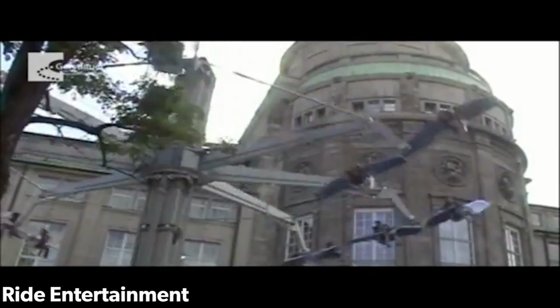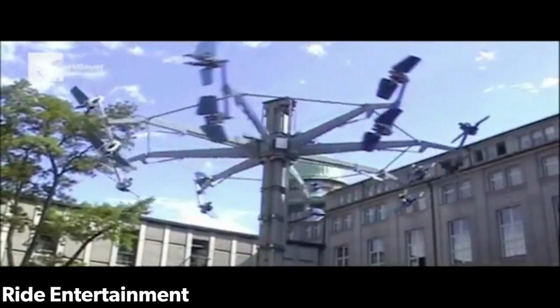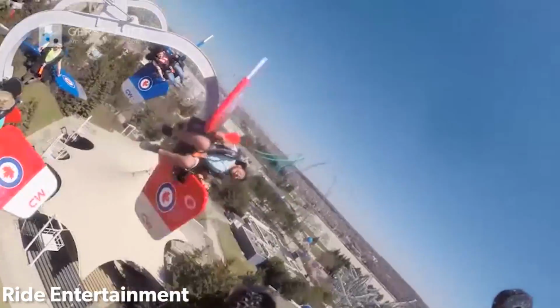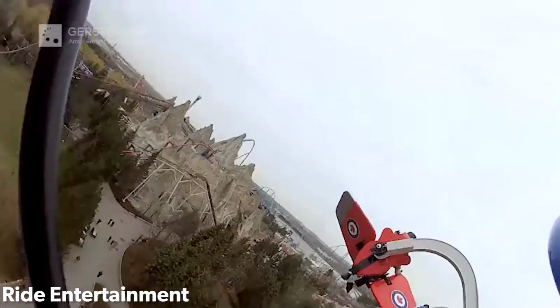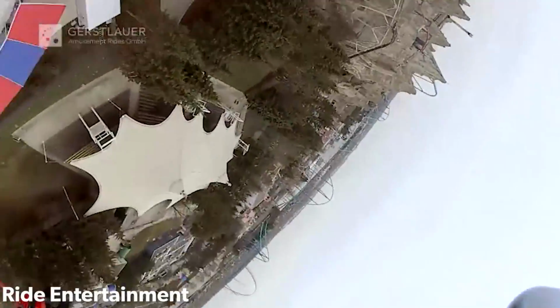In 2009, Gerstlauer unveiled the Sky Roller, an all-new ride design that scaled a novel concept to new heights. The concept of a ride where riders controlled their experience was nothing new. It had been done several times in the past by different ride manufacturers. But those were all low-thrill rides with riders only controlling how high or low their vehicle went. Gerstlauer wanted to take this idea and scale it into a thrill ride, where riders could control how erratically they moved and even if they inverted.